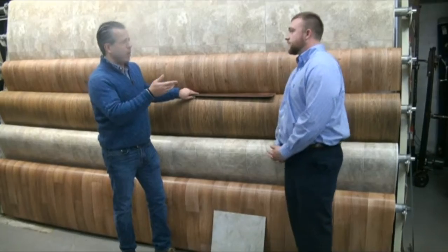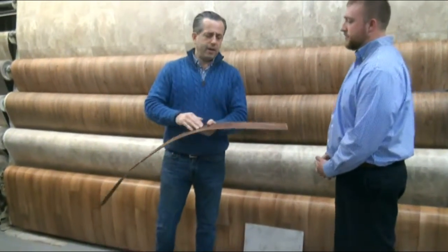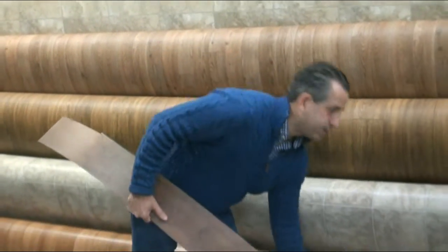So what is LVT, LVP? Well, we pulled out the options earlier, and what you have here is LVT options, and the abbreviation is simply luxury vinyl tile. Got it. And there's luxury vinyl plank. Your luxury vinyl tile is right here, and it simply replicates the look of a natural tile floor for a fraction of the cost once again.